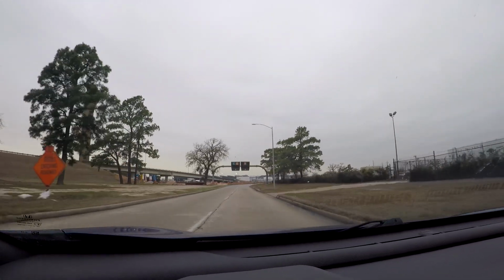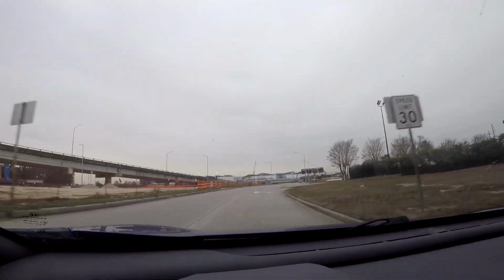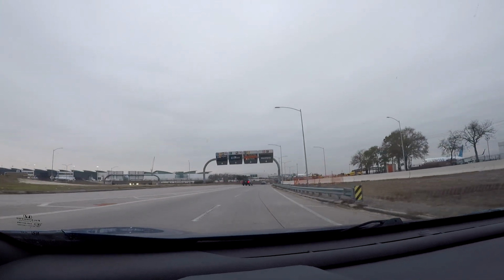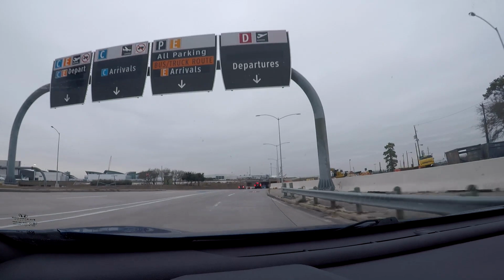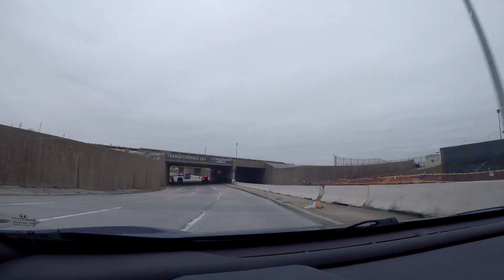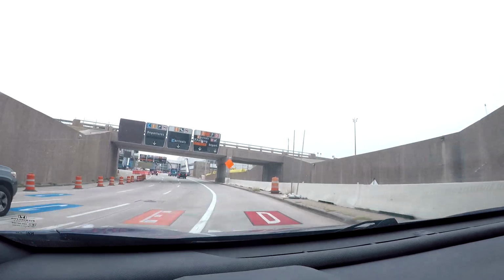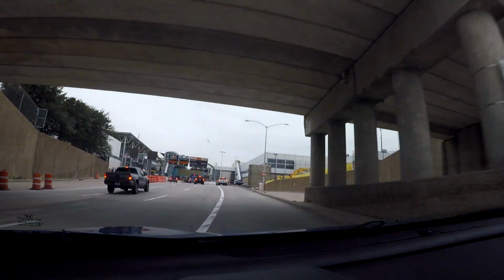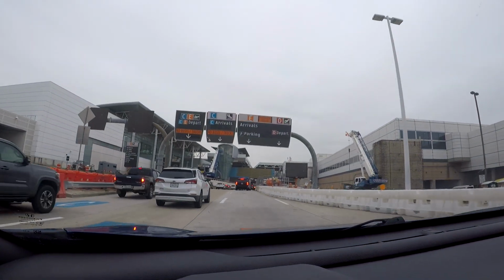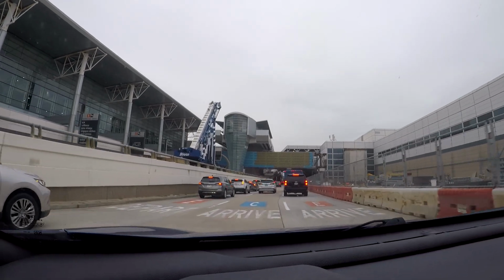So what I'm probably going to do, just to save my sanity a little bit, is head over toward Terminal D now. So head to the Terminal D departures. Or better yet, there is a C arrivals as well. Well, I'm going to take a look to see what things are like. Okay, I've got to get over. In fact, I'm going to go over to the C arrivals now.